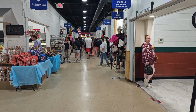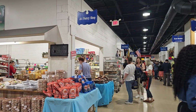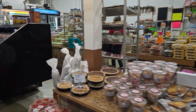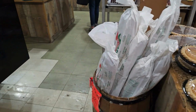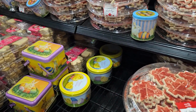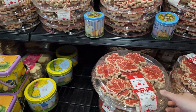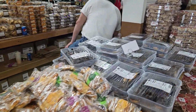We're inside the Columbus Farmers Market now. You see here, they have all different types of stores. This is the A1 Pastry Shop. That means they have all different types of bakeries. Like see here, pumpkin pie, $3. They have the vanilla Canada Day, that costs, see here. They have all different types of food.